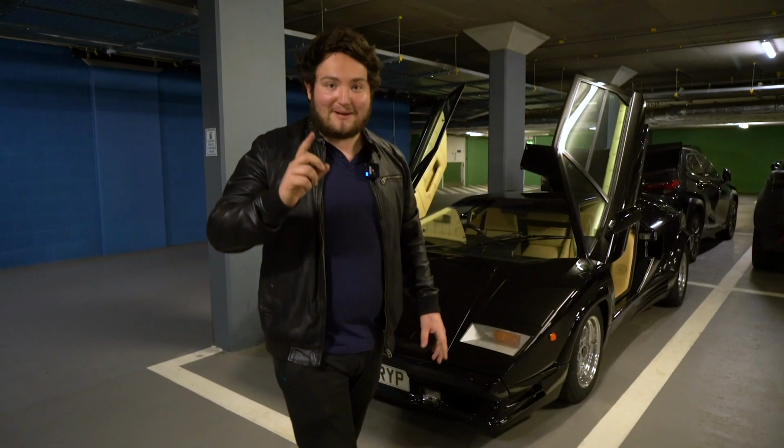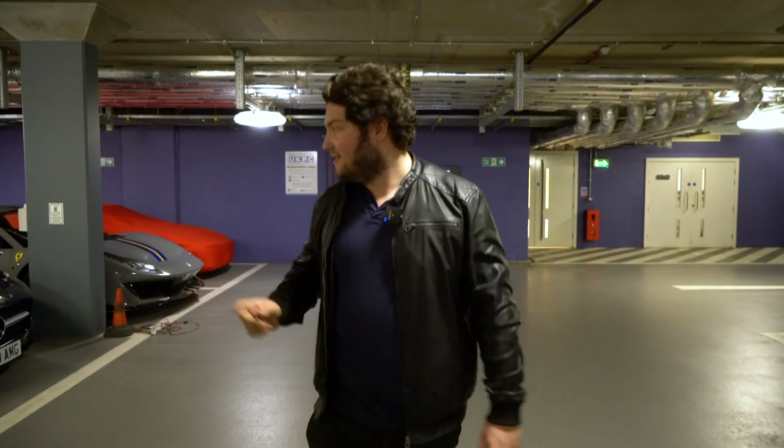So we've got to a very special location with a friend of mine who has some incredible cars. Now the Countach is looking very cool in the underground car park, but let's go check out this guy's cars, and I will tell you a little bit about the little project we're working on. Now, the first car he's got, I absolutely adore.